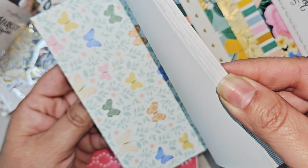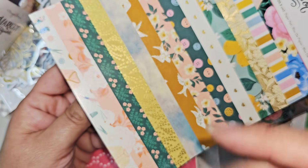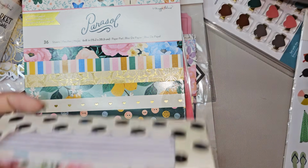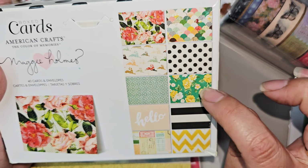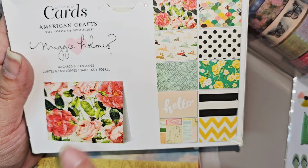Oh, this is cute. This is really cute. I used to buy all of my Maggie Holmes from Joann's, and since we don't have that anymore, I just haven't really bought anything. We have some cards. These are very cute. I love the yellow roses. That's really pretty. This pink flower reminds me of my mom.